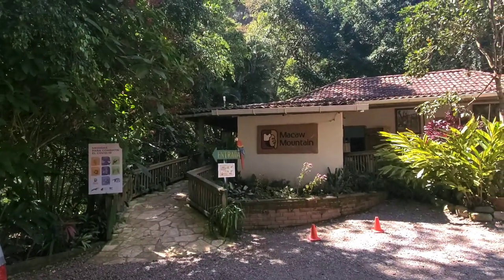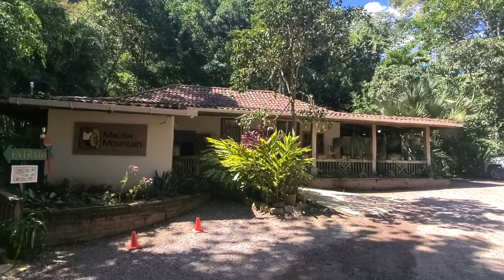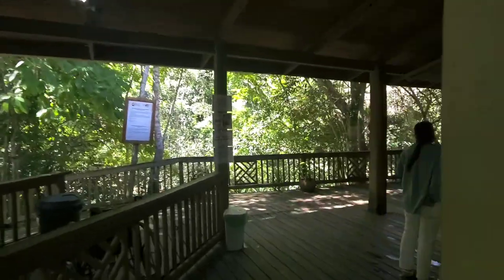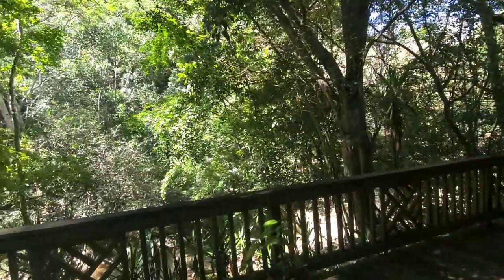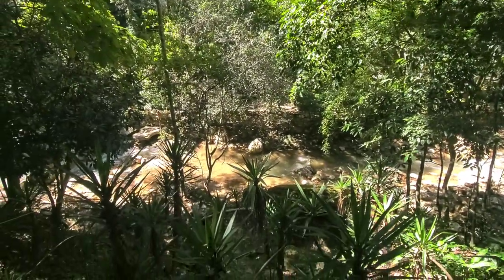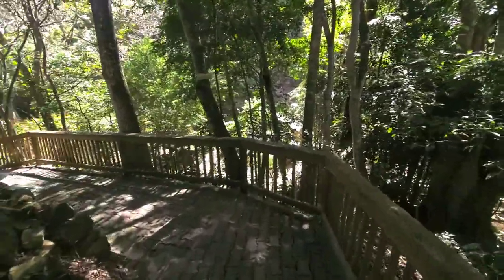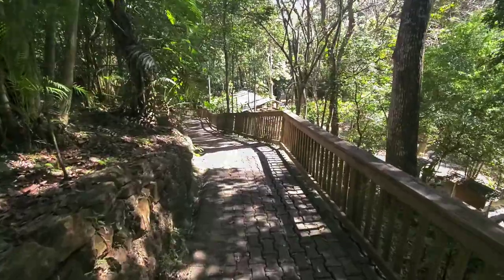Well, you might be able to tell by the sound, but we're here at Macaw Mountain. It's $10 a person. We're gonna go and find out. I think it's a trail and boardwalk. Yeah. Well, the trail is about a kilometer and a half, they say, so about a mile. We're going to take it.